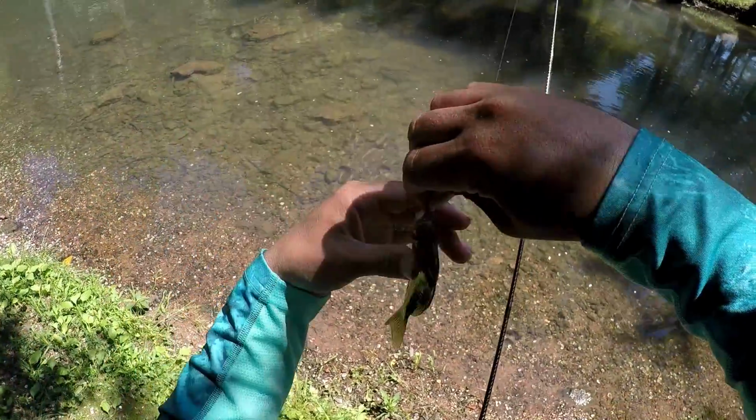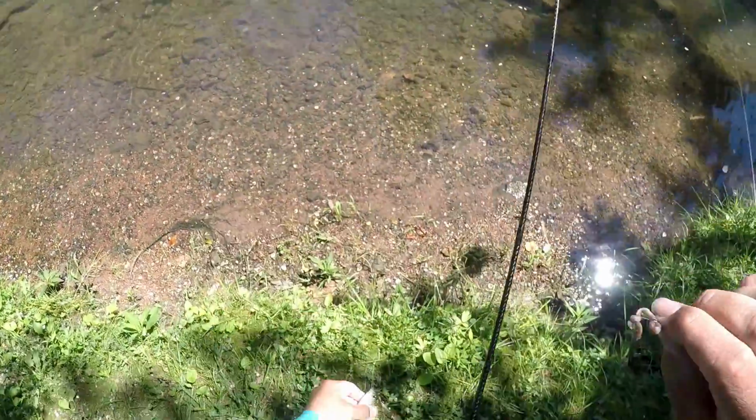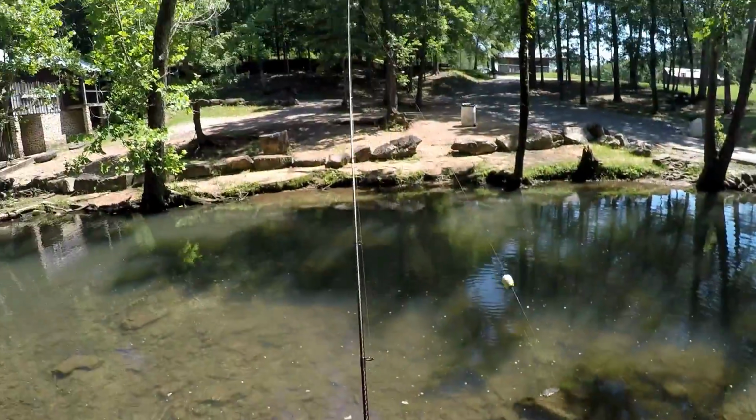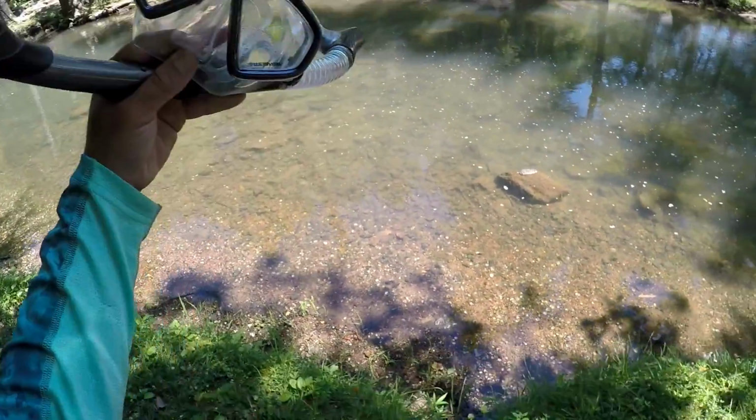Another bluegill. There are quite a lot of them in here. Well, I'm having a difficult time getting through all the bluegill, so we're going to target a little better.